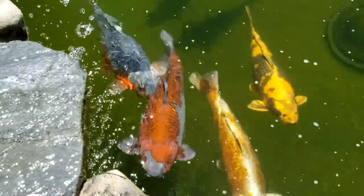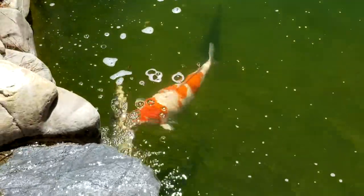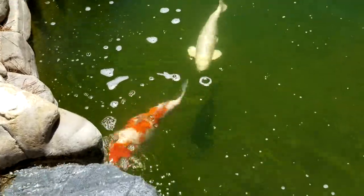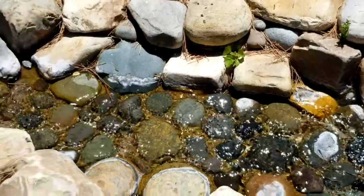And of course the feed, we're feeding every hour now. Feeding's getting fairly heavy. The water temperature's up around 70. So we're putting her out pretty good, and they're chowing her down pretty fast.